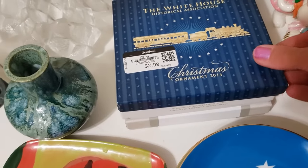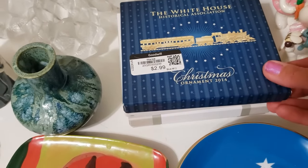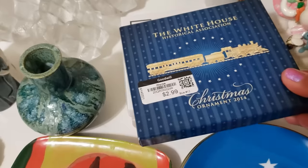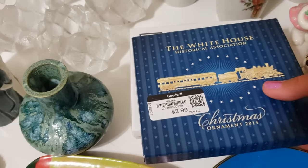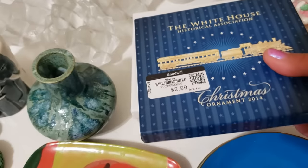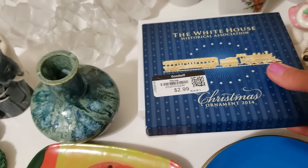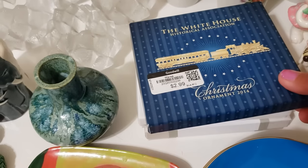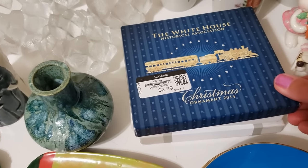I found these White House Historical Association ornaments. There's three of them. I'm not going to get into the boxes again. I did that during the video. But I paid $2.99 each for them. And I should probably list the three of them for between $40 and $50 as a set.